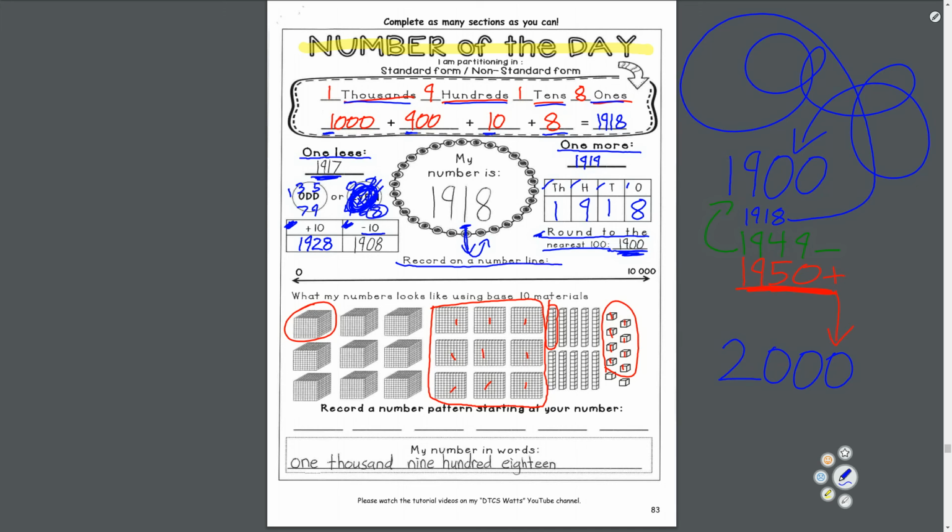Record on a number line. 0 to 10,000. What's right in the middle? 5,000. So we know it's less than that. What's between 0 and 5,000? Right in the middle, 2,500. Yeah, it's less than that. What's between 0 and 2,500? Right in the middle, 1,250. So it's more than that. What's between 1,250 and 2,500? Well, I got to think about that one. Let's see.